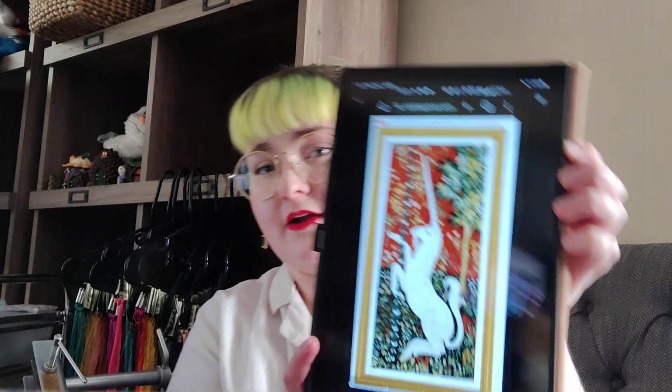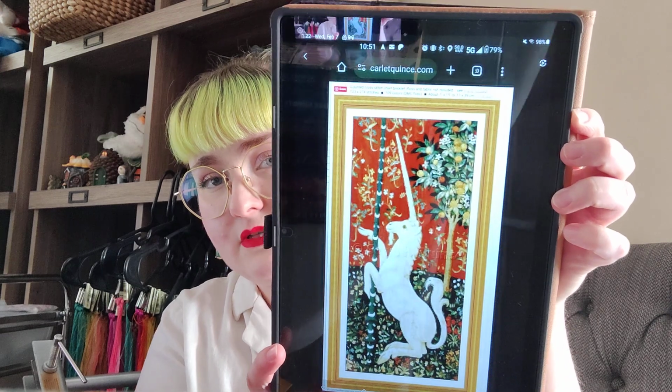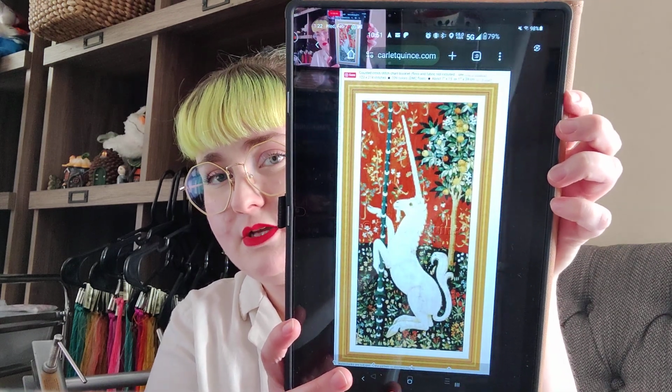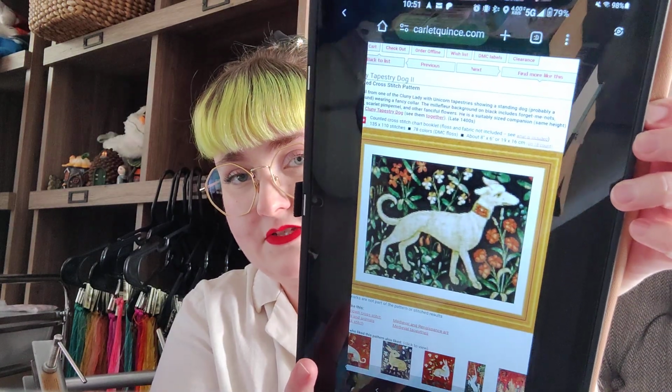Absolutely phenomenal. They also, just like with Golden Kite Designs, have blended threads, and I really enjoy stitching with blended threads and want to do that more. So here are the 3 Scarlet Quince patterns that I bought. So this one is a unicorn from the Cluny tapestry. This is a dog from the Cluny tapestries.